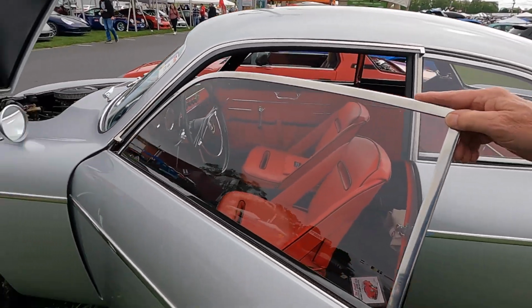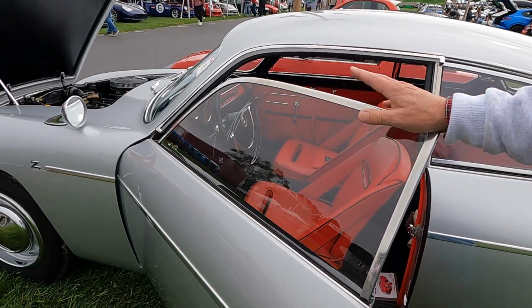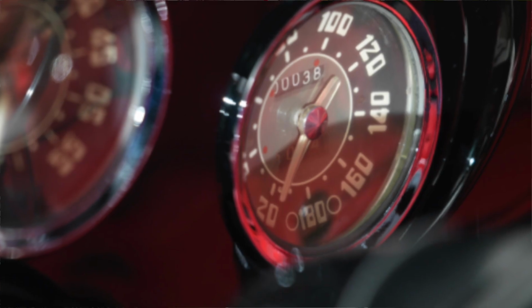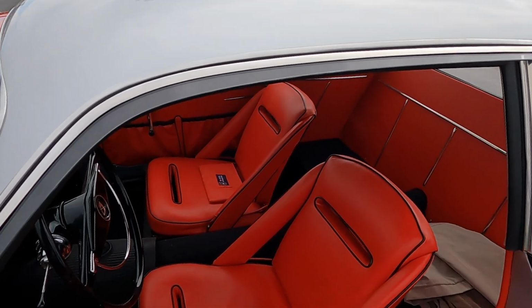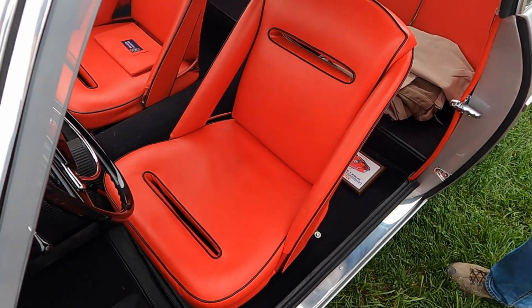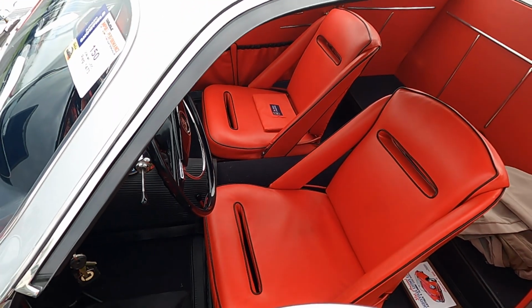Oh, this car has, let me see if I can remember, three options. It has the high RPM tachometer, the higher mileage speedometer, and the Zagato race seats. So these seats are really cool and comfy. I can imagine if you're in a long race that could be comfortable to sit in. And I just love the interior. Not only the red, but all the aluminum trim.